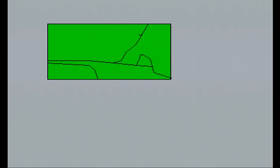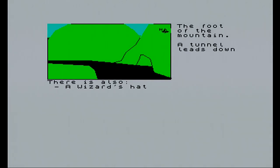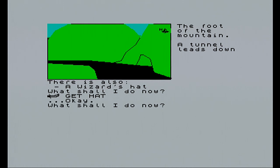I think I've played this one before. It feels reminiscent of a version of something I've played before. You're at the foot of a mountain. The tunnel leads down. You also see a wizard's hat. Take hat. Get hat. Okay, that took a second, didn't it? Let's wear the hat. He's thinking about it.